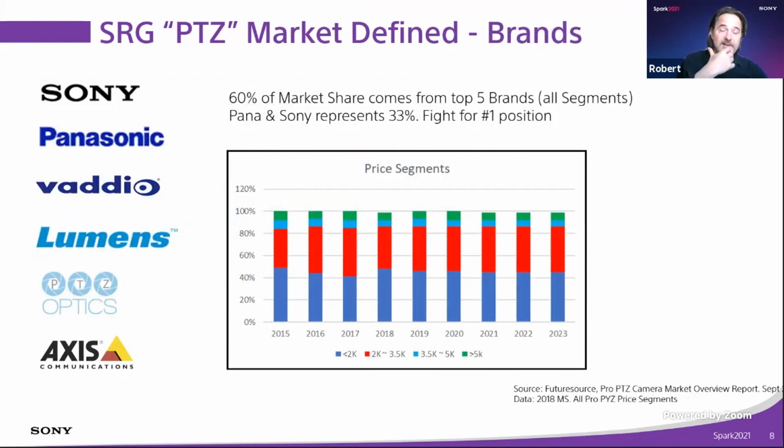And the last slide, I think I have, maybe wrong, is who are the players in this market? So this is from FutureSource again. 60% of that market share comes from five brands. The slide I showed you about the price segment, I'm talking about that segment and that segment only. So it's Sony, Panasonic, Vaddio, Lumens, PTZOptics, and Axis. These are the key players. But the message here is that 33% of it comes from Sony or Panasonic. And there's always a kind of battle between Pana and Sony within this area.